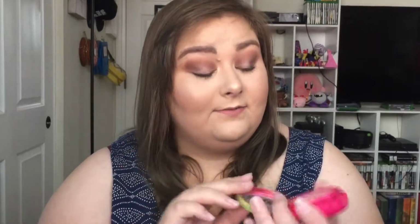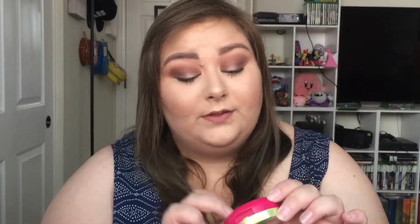The Butter Blush, again, smells really good. I was kind of annoyed though, the tab broke off nearly immediately. I don't mind it. I feel like it's starting to hit hard pan, like it's starting to get little dots, and I have to wipe them away. This one, I really like. I don't really like this color.